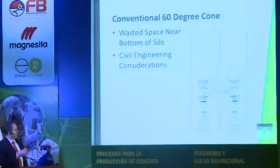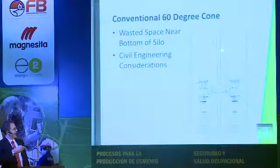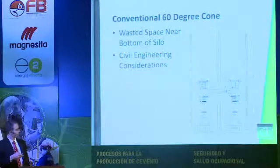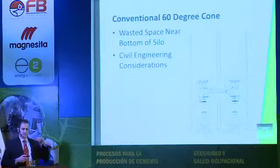But you do have a lot of wasted space at the bottom of the silo. So all of this space is volume where you cannot store material. So the problem is, to get the required capacity, you need to build the silo taller. And that was unacceptable for this particular project because of the civil engineering considerations at the site.